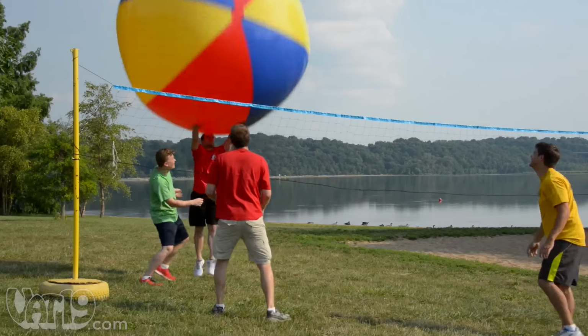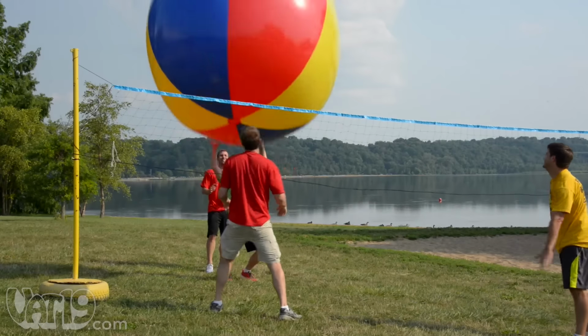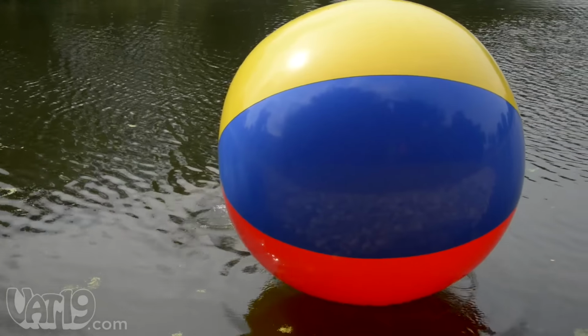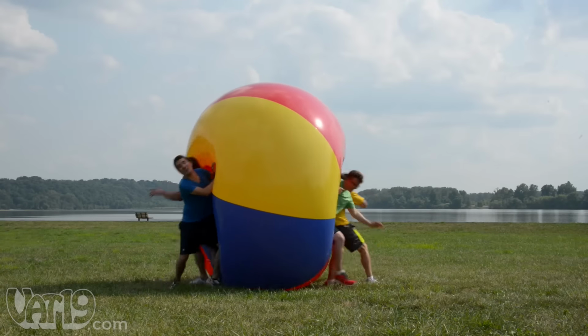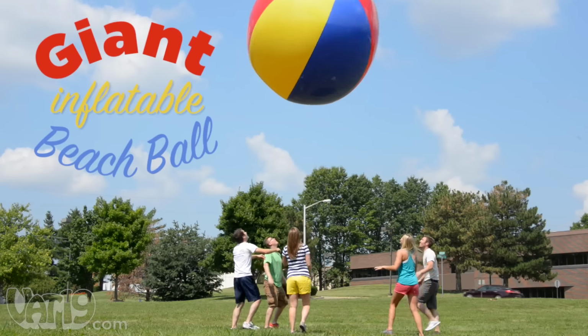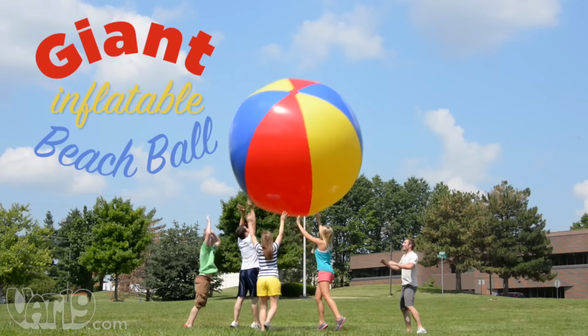Despite its enormous size, the ball is still light enough to bounce and bound. Of course, it wouldn't be a beach ball if it couldn't float, and the vinyl ball can withstand some pretty rough play. For gigantic outdoor fun, buy the giant inflatable beach ball now at VAT19.com.